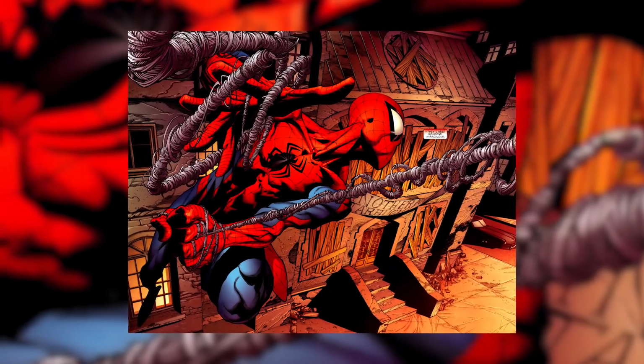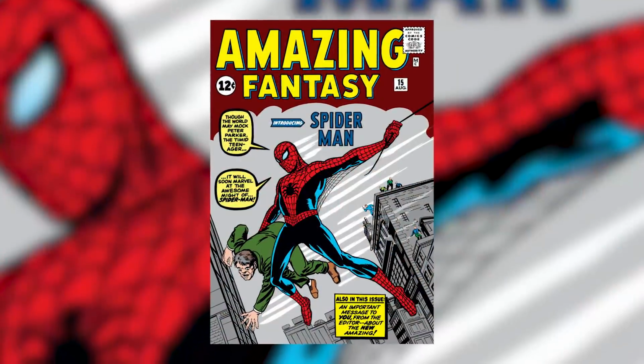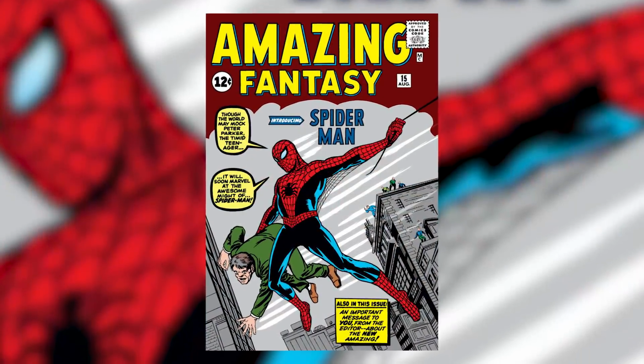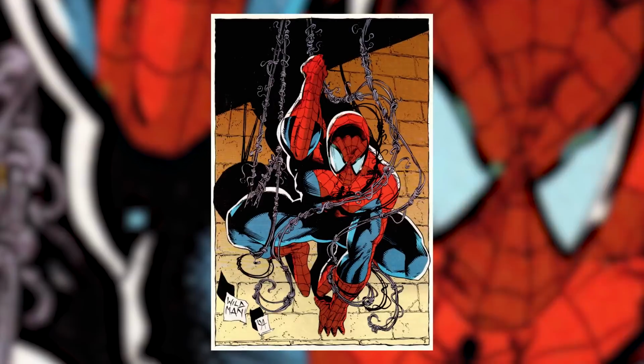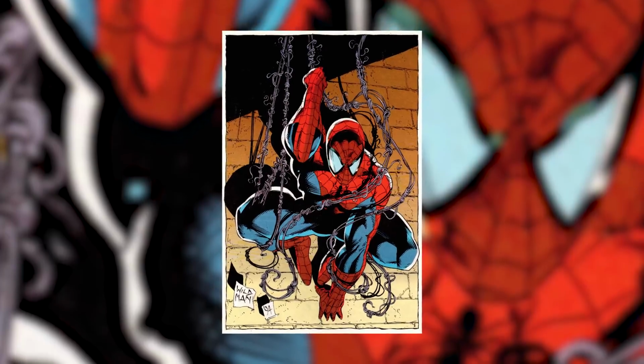Let's kick this off with the Spider-Man everyone in the world knows, the classic Earth 616 and/or original Spider-Man, Peter Parker. He first appeared in Amazing Fantasy 15 in August of 1962, and since then has become one of the top 3 most recognizable superheroes in the entire world. Over the years, this version of Peter Parker has donned many different Spider-Man costumes besides his classic red and blue.